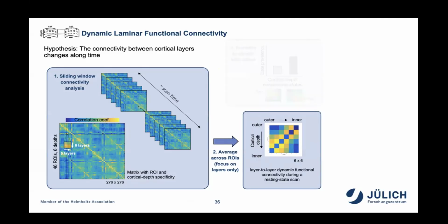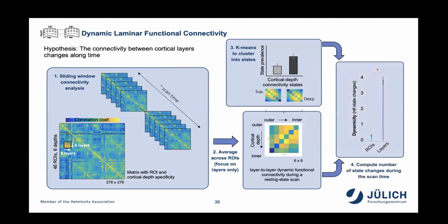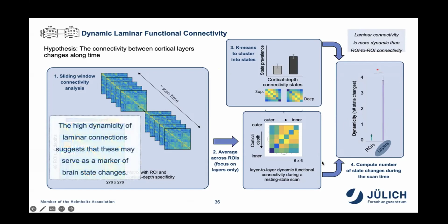Don't know. K-means clustering, and it turns out from these data, and they're very preliminary, that the brain's spending most of its time in two states: superficial to superficial, and deep to deep. And she came up with this dynamicity to look at laminar connections and see if these can be biomarkers of brain state changes and whatnot.